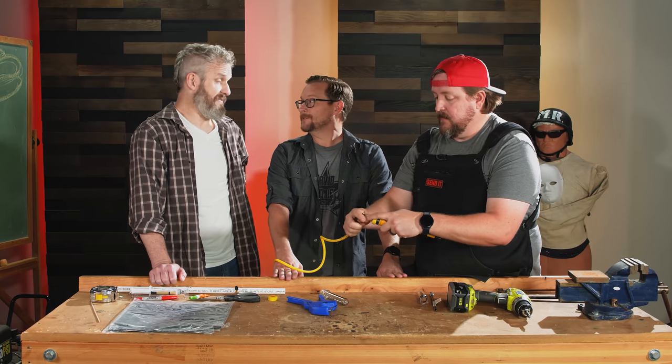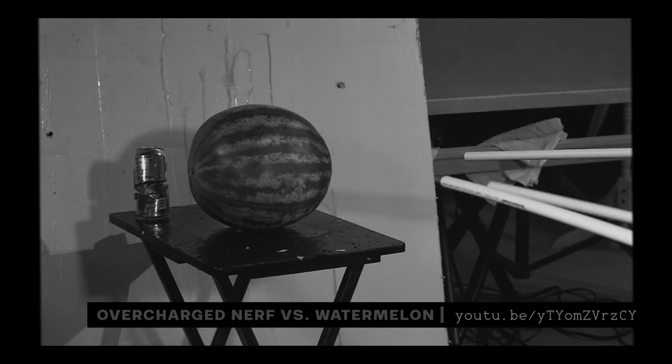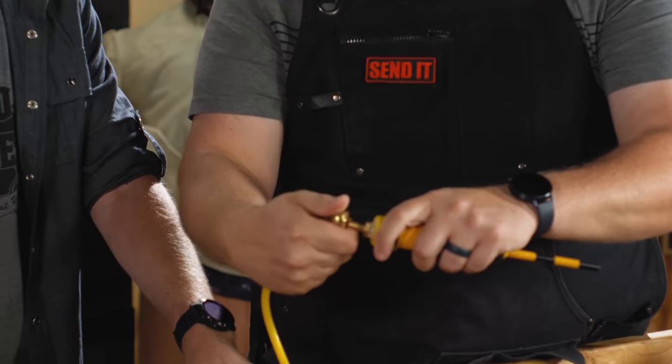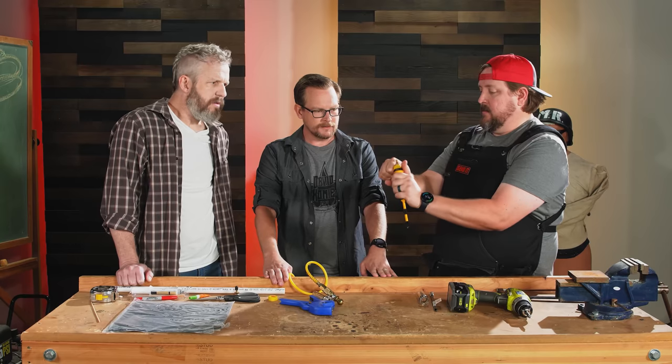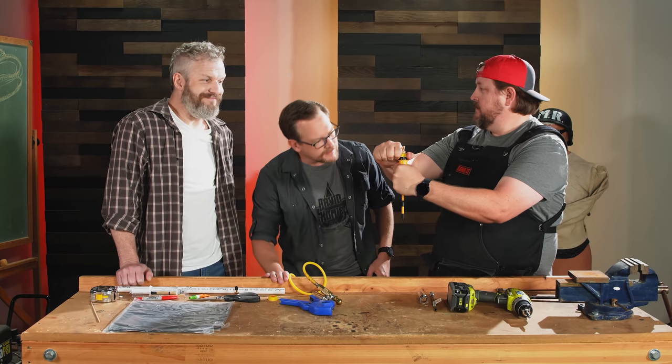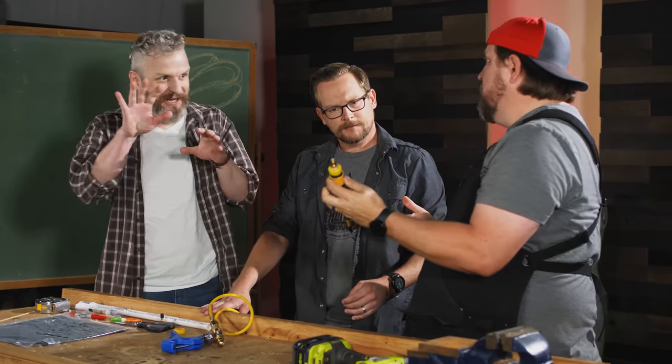Is that a lot of PSI? In the NERF episode, the darts that we were shooting at, those were like 60 PSI, and they went into a watermelon. And now it's charged. So now to release it. That didn't sound like much. Nope. That sounded like an assassination or something, like somebody's gonna fall.